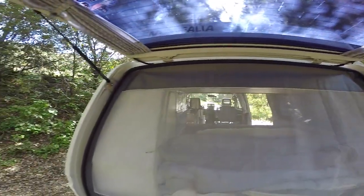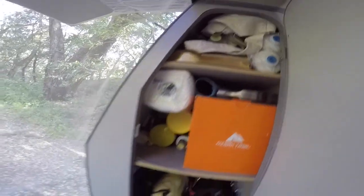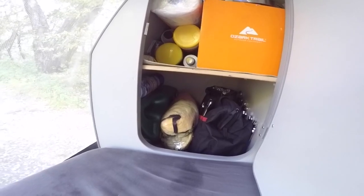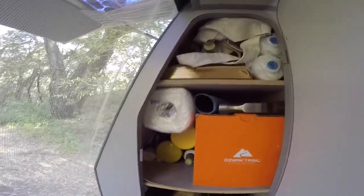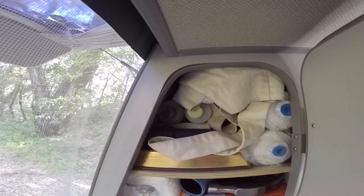I didn't show you this last time, but these Westfalias do have screens for the back hatch, which is just fantastic. Lets you get that cool air in the back without the bugs. I really got this full now, as you can see. I still have my toolkit, oil, towels, rags, cleaning supplies, extra parts for the van, shampoo, conditioner, my Trader Joe's bags tucked away up there.